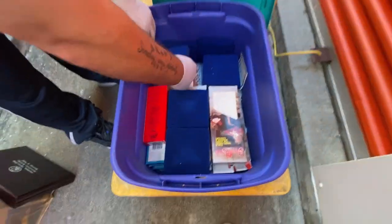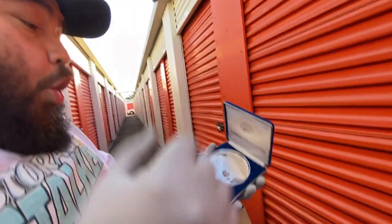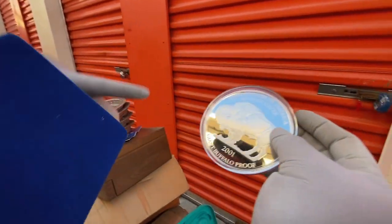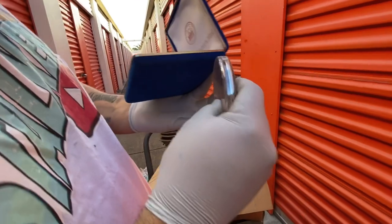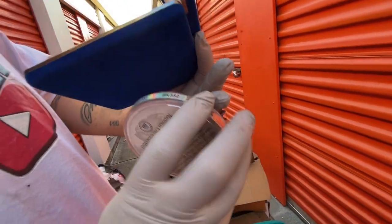So those might be coins, since that's coins? But that's a big old coin, if it's a coin. Ooh! Those are coins? 999 fine silver. That's real silver? Watch it. No, you ain't dipping it, man. Oh, man, look. Giant silver buffalo proof. Serial number.